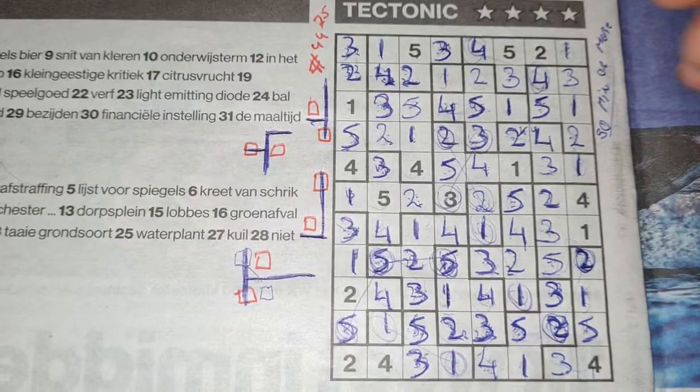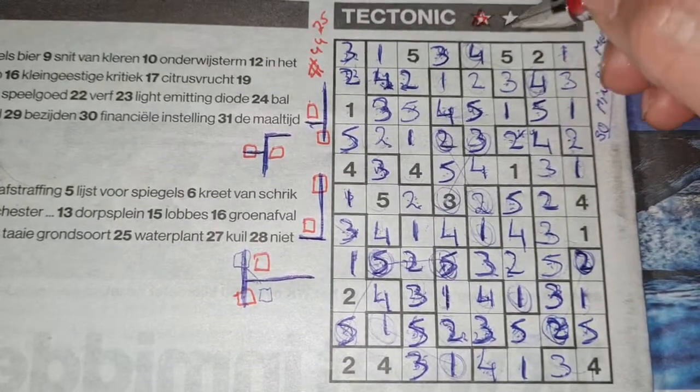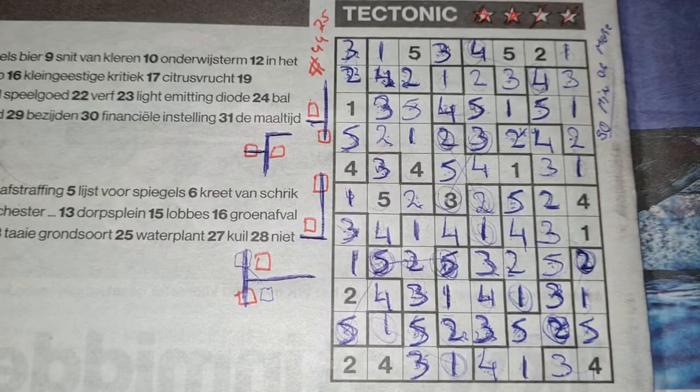4 stars. No. 3 stars. No. Let me give this 2 stars. And I like this one. Yes, I really do.